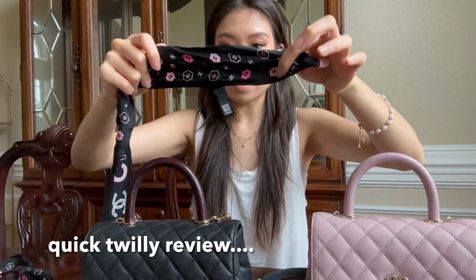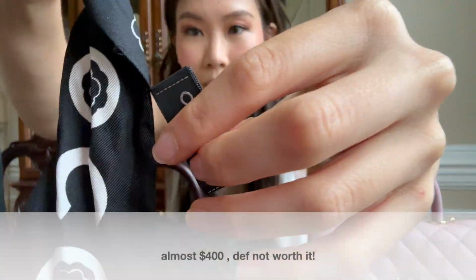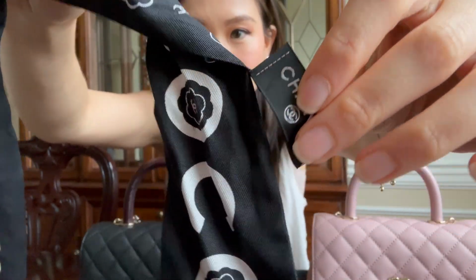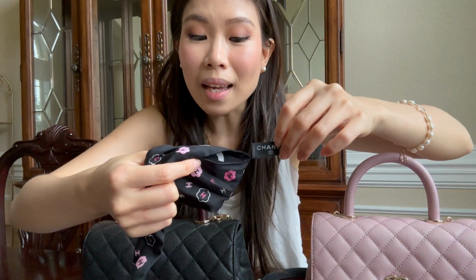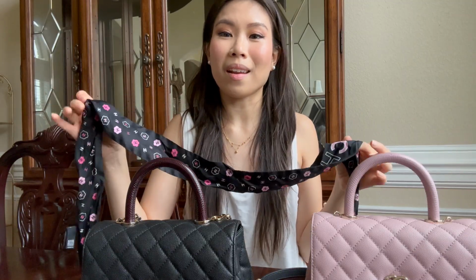Guys, remember when I was telling you that's hanging on by a thread? Literally, this was all stitched like that, and now this is what's left. If I pull on this, it's gonna come off. They are cute, but not gonna lie, I think the Dior ones are so much more feminine and so much prettier.